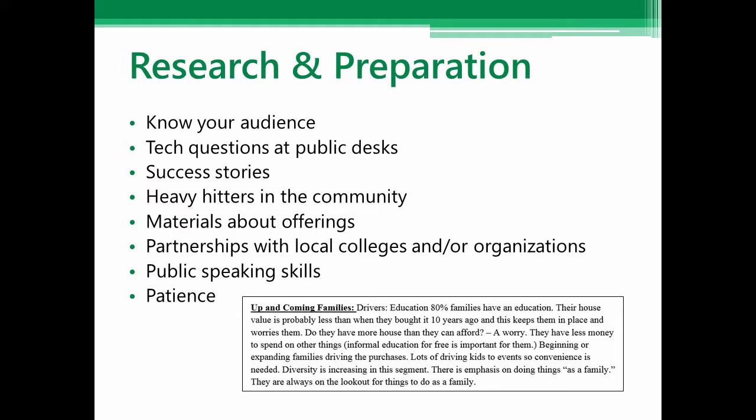Gather data from your public desks on the tech questions they receive. Ask for access to their closing reports or any methods they use for tracking specific types of questions. Connect the dots between the questions people are asking and the problems they're trying to solve by using technology. Remember, technology is just a tool to accomplish a task, so understanding the task gives you info about your patrons.